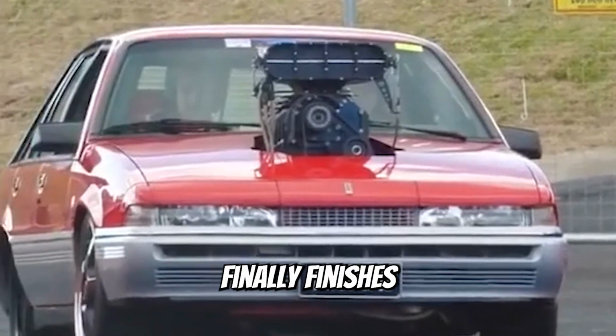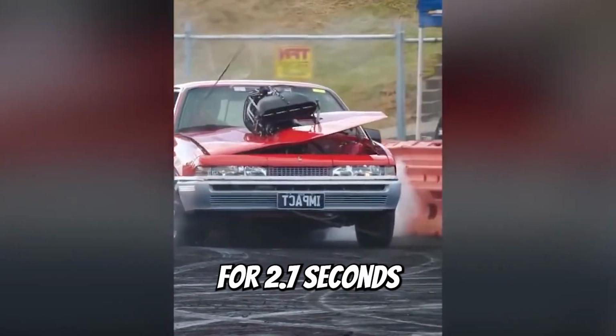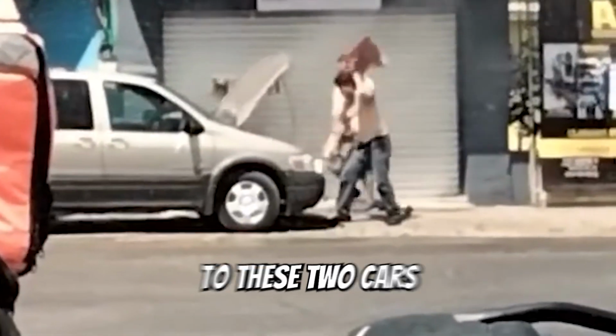This dude finally finished his Holden Commodore Beast build and got to play with it for 2.7 seconds before blowing it up. Race car, baby! The problem is, you've burned your car to shit, you've ruined your best shirt, and being shirtless in public has caused a sexual tension that led to these 2 cars kissing aggressively.